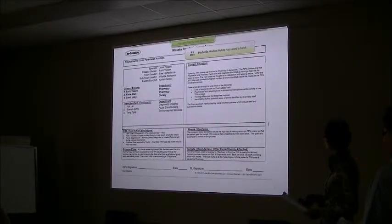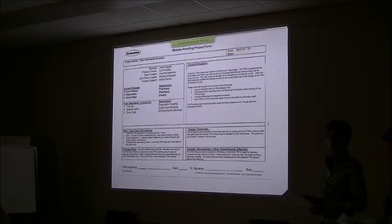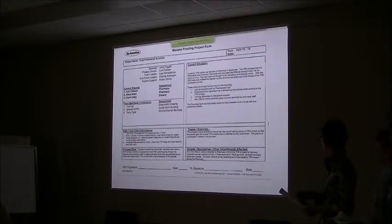Our process flow really looked at from the time an order was received into the pharmacy from the lab, and to take it through right to the time of delivery. So that was our process flow.